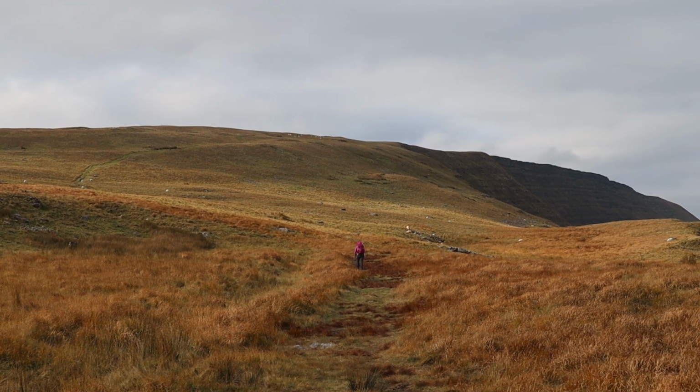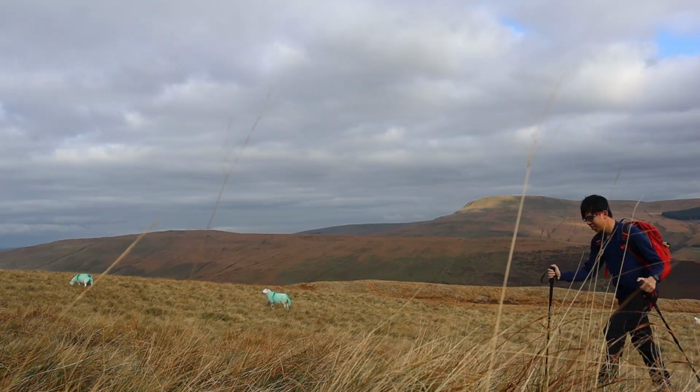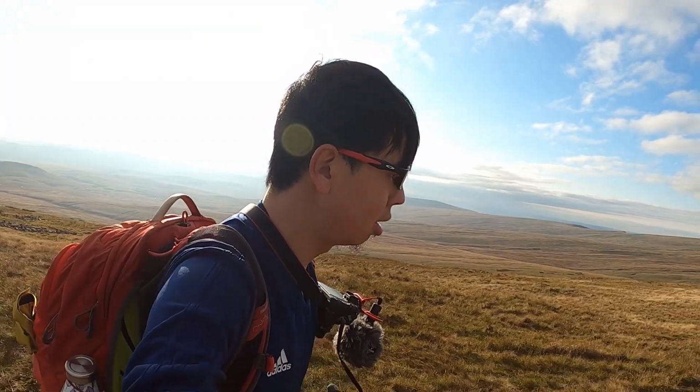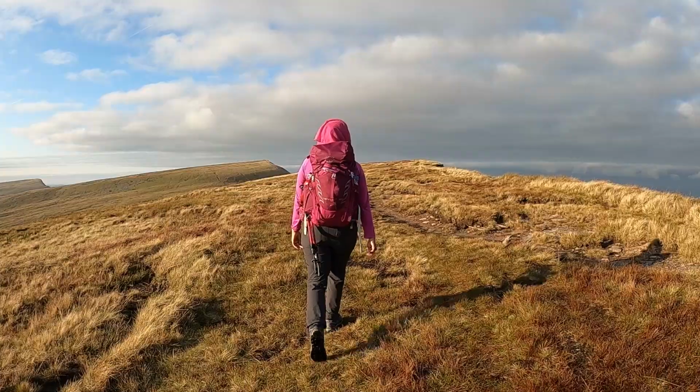The last time we were here it was winter, so the whole place was covered in snow. But today it's autumn, so the entire place has this orange glow that is really hard to explain.